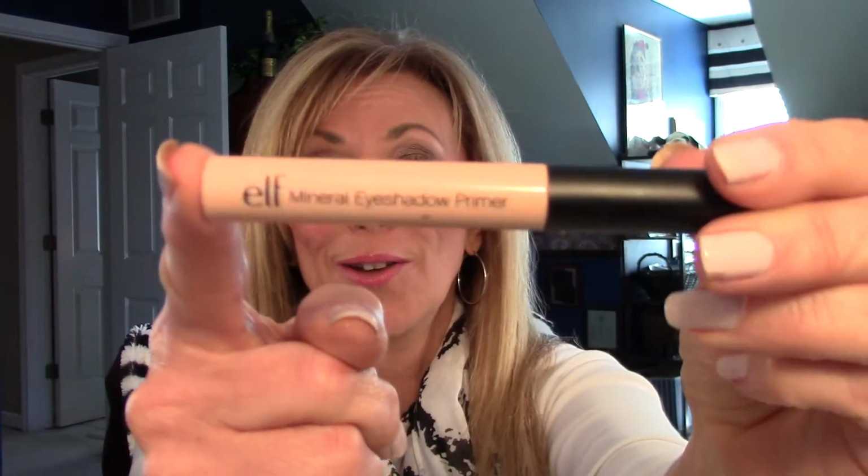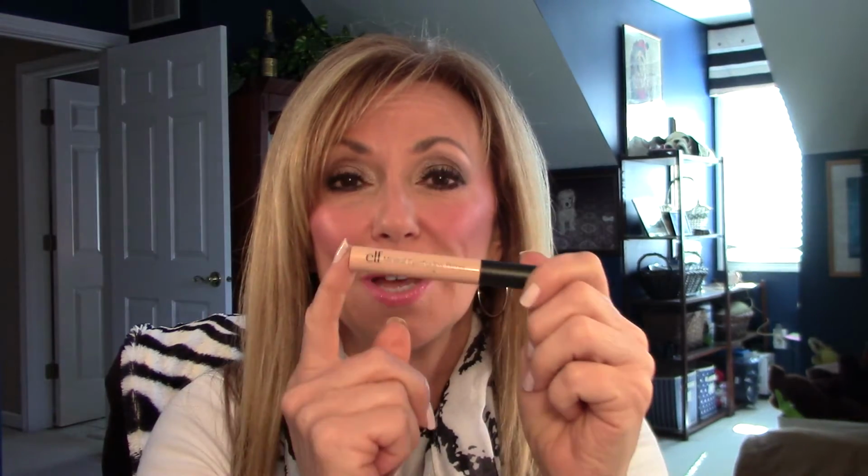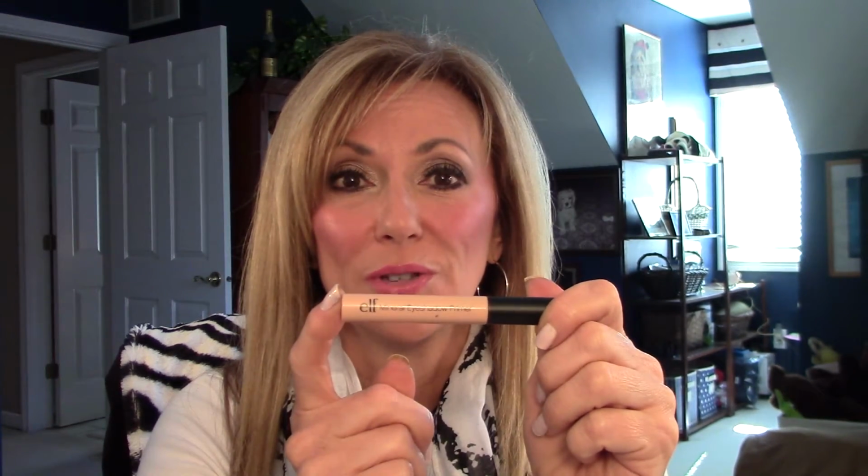One of the least expensive out there is e.l.f. And you know what? It's not a bad primer. If you want your shadows to last longer throughout the day, this is going to give you some extra wearability of the shadows that you use. So it will give you a more fresh, longer look without it creasing. And that's the big problem I have.